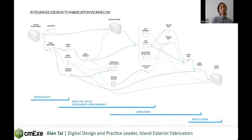If we zoom in a little more to the project level, this is our overall design to fabrication workflow. We usually start with a central project model. It can start from contract document 2D drawings or a model provided by the architect, but we always rebuild a Revit model that we use either for material takeoff or to generate shop drawings.